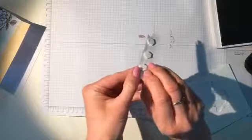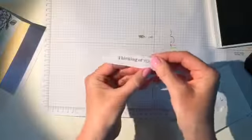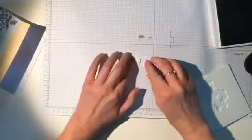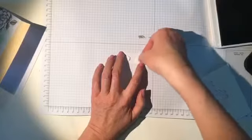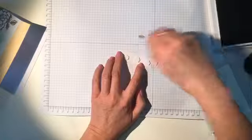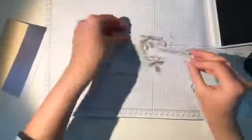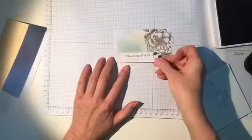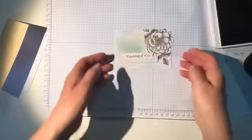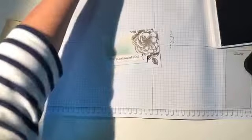And it's a little crooked, but you know what? You can just peel it right off and straighten it up. A little crooked on there is going to match my little crooked on the sentiment. That's okay. If you don't tell, I won't tell. This is going to adhere right on my card, strategically. Okay.